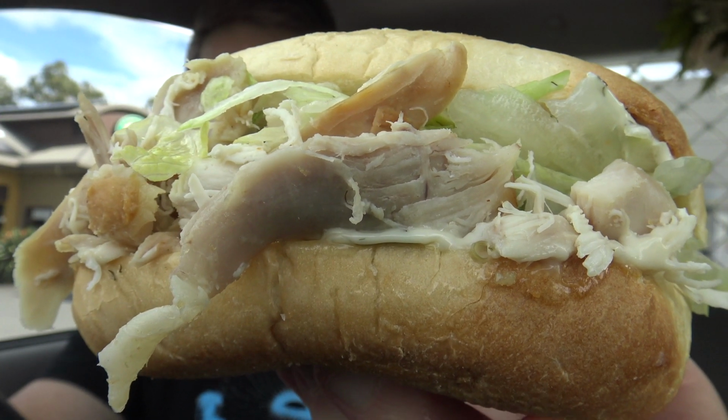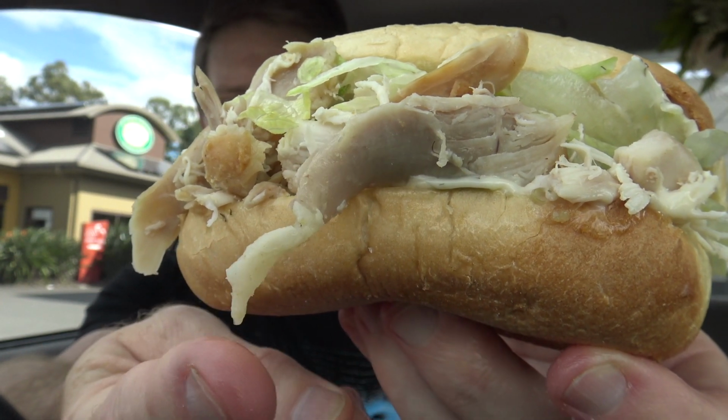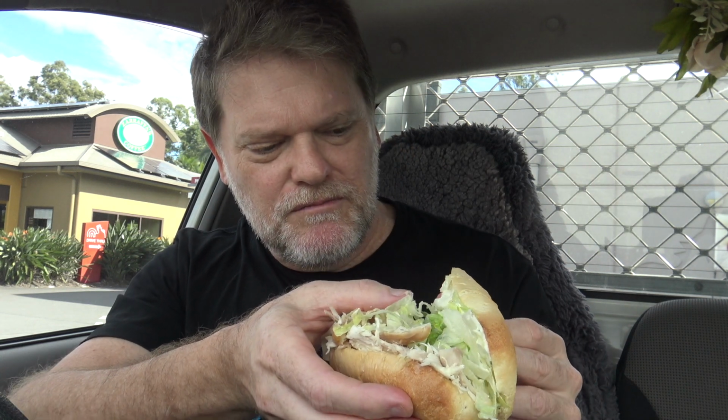How good does that look? Except for this piece of chicken there. That looks like a bit of fatty, gristly, goobly, gobbly stuff. Jeez, I better get rid of that. The mayo on this, it's like a dill mayo. Looks like it's mixed with dill or something. Oh man. Tastes great. Anyway, let's try this.